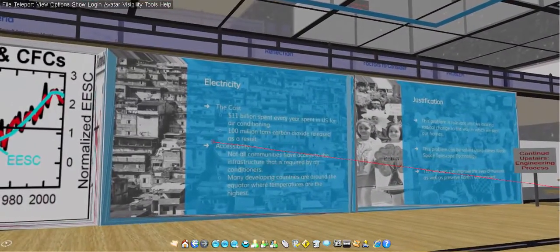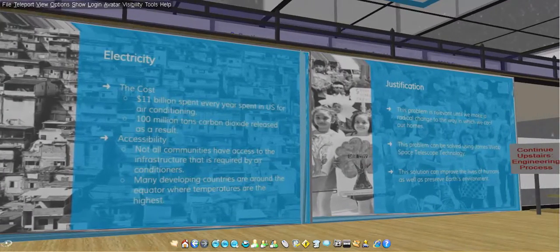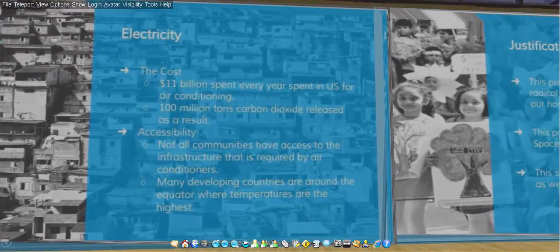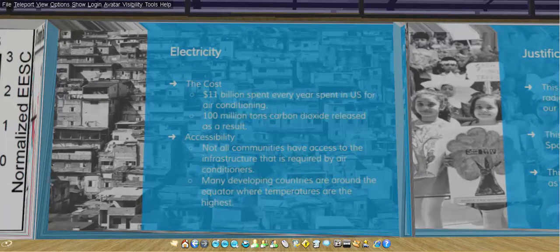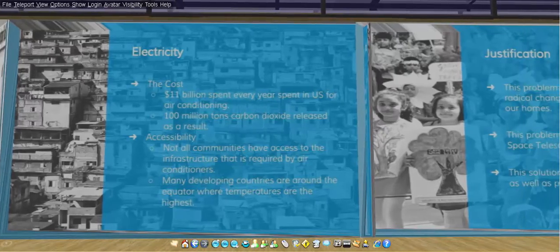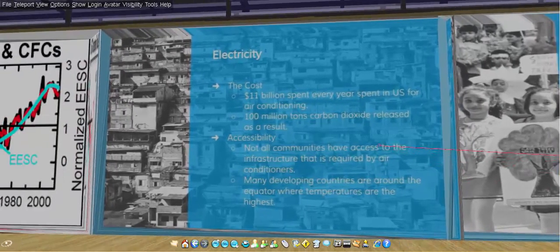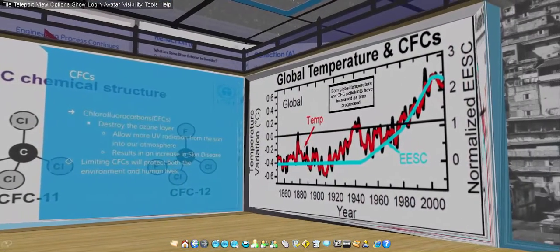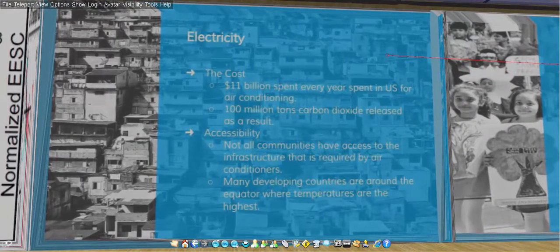Another major factor, another huge issue with air conditioning, is that the electricity cost is somewhere around $11 million every year spent in the U.S. And this carbon dioxide that's emitted from generating that electricity is, as I mentioned before, contributing to the greenhouse effect. At the same time, air conditioning units are not a universal solution to hot temperatures. Many areas that are low income or don't have the infrastructure for electricity just cannot afford air conditioning. So we believe the Sunshield can offer a different solution to this problem.